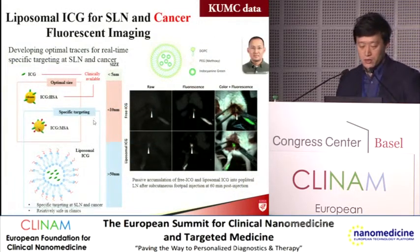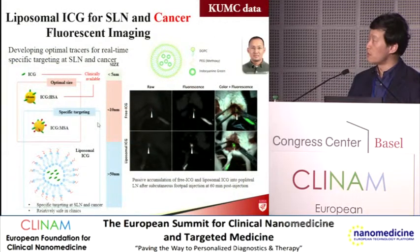So nowadays, we are trying to develop liposome ICG as an optimal tracer for real-time specific targeting of the sentinel lymph node and the tumor itself. And liposome is, we think, relatively safe in the clinical field. So the liposome ICG shows higher fluorescence intensity than the free ICG in the left eye.